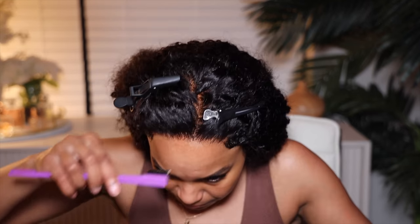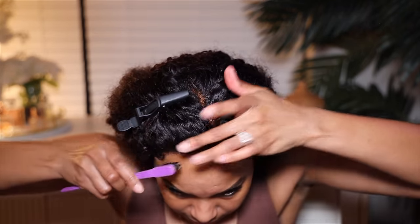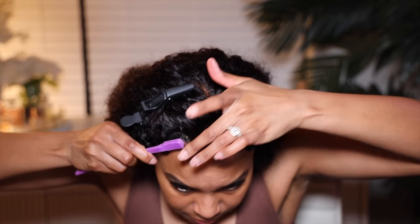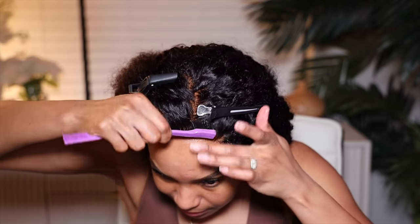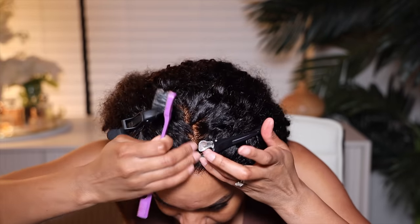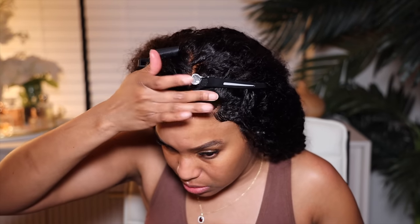Oh wait, I need to do one last thing. I gotta add a little gel to it. I forgot. I take a little bit of Got2b Glued gel to make sure this hairline don't go nowhere and I can get like the slickness. I be brushing this part back. I don't know if I should be doing this, but I be doing it. Okay, I'm gonna let that dry a little bit because I don't want this to get stuck. You know what I'm saying?